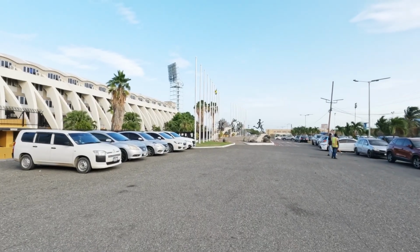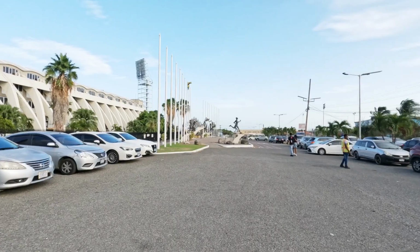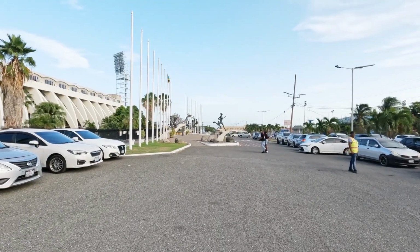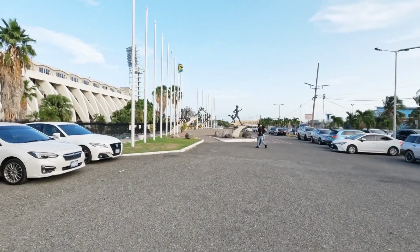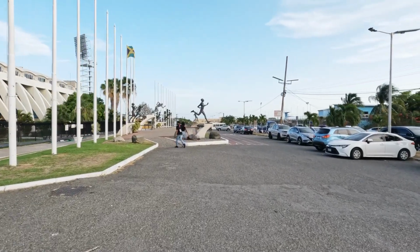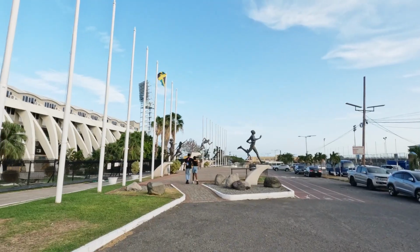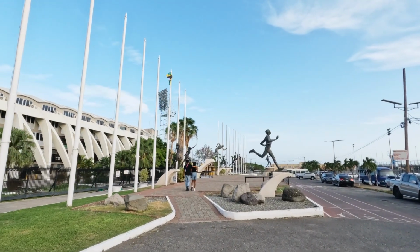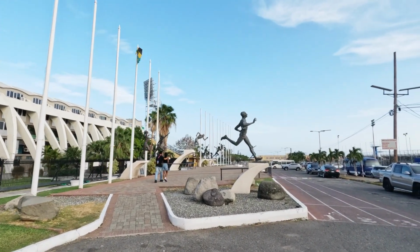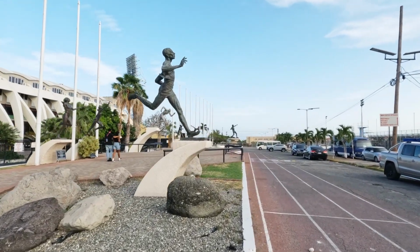Here's a look at the grandstand of the National Stadium, and one of the most interesting things here at the Independence Park facility is the statues dedicated to our athletes that are on display at the entrance to the stadium. See a Jamaican flag flying proudly here. I think at the first statue I see here, this is Herb McKinley.